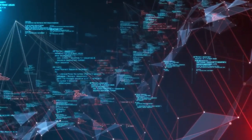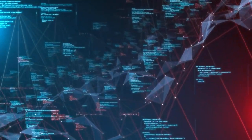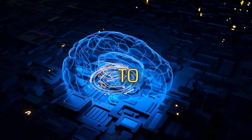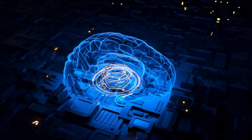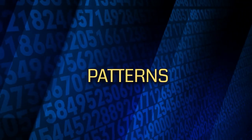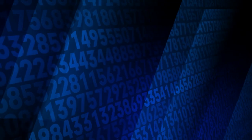Machine learning, the engine of AI. One of the key technologies driving AI forward is machine learning. Machine learning algorithms enable computers to learn from data without being explicitly programmed. Instead, they use statistical techniques to identify patterns and make predictions.